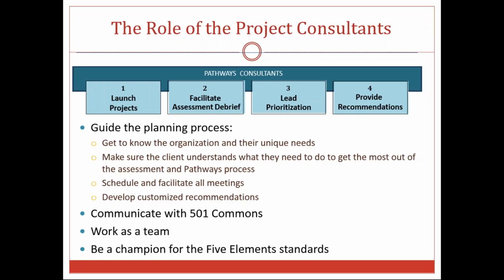But we are expecting it should be probably about 12 to 15 hours per consultant. We'll be matching the consultants together based on strengths and experience, and we'll identify a point person to be the lead person that we'll reach out to just to get status updates and whatnot. But we'll ask you to work together as a team to research the topics that come up, work with our team here in-house at 501 Commons, who might specialize on the particular needs that the organization has identified, as well as relying on your own expertise and experience to provide those recommendations.